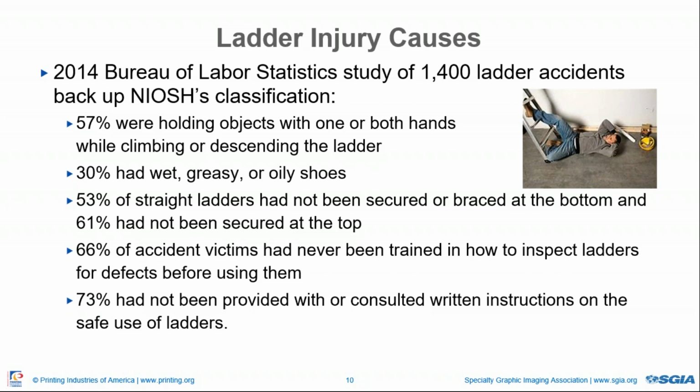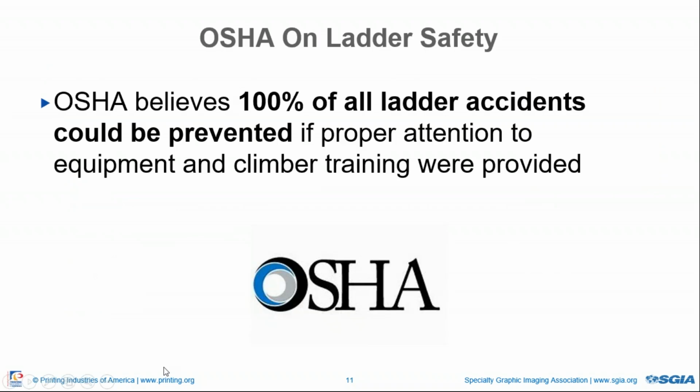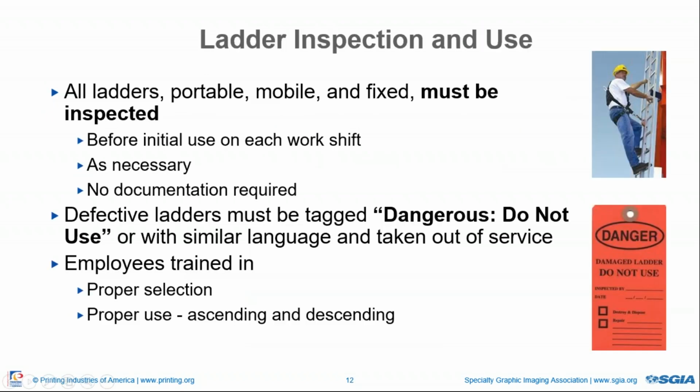Vast majority, 66%, weren't trained how to inspect them, and then 57% were holding something while they're climbing a ladder. Again, one of the basic premises of climbing a ladder is to not have something in your hands. You maintain what's called a 3-point contact. So from OSHA's perspective, they believe that 100% of all ladder accidents could be prevented if proper attention was provided to equipment and climber training were provided. And clearly, again, this is what's driving the changes that OSHA has.